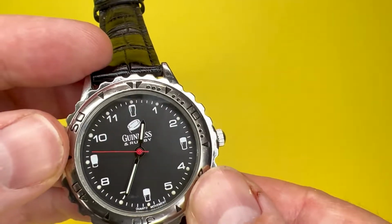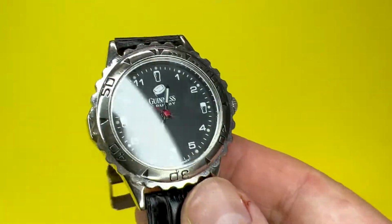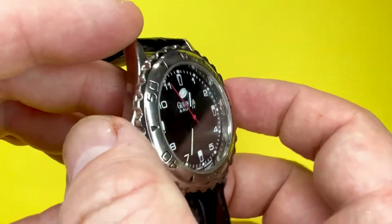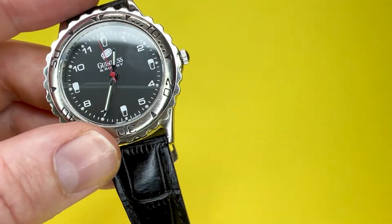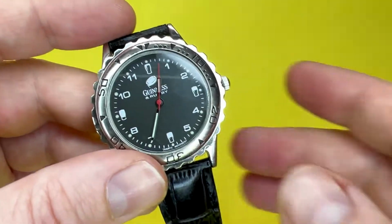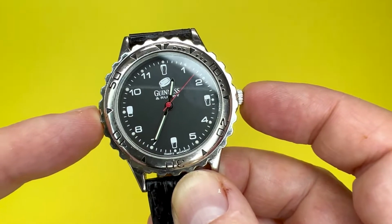Now I'll just pop that back to the 12 o'clock position. But it does add to the aesthetic of the watch, I think. And obviously, in terms of sizing for this case, I did measure it with the vernier I've got here, and you are looking at a size of 41.7 millimeters wide from the side of the case to the actual crown.